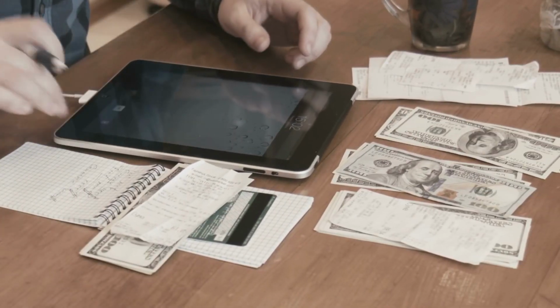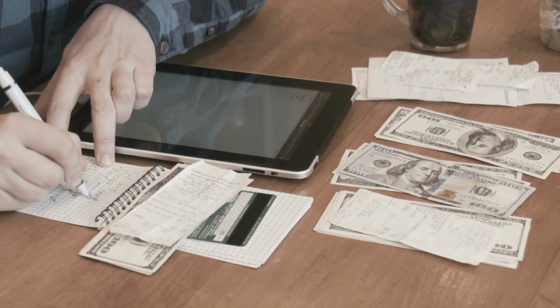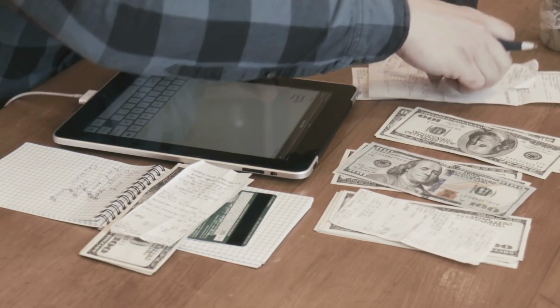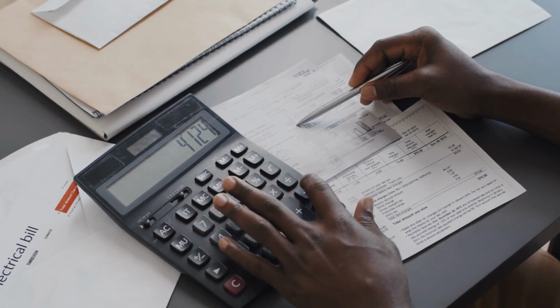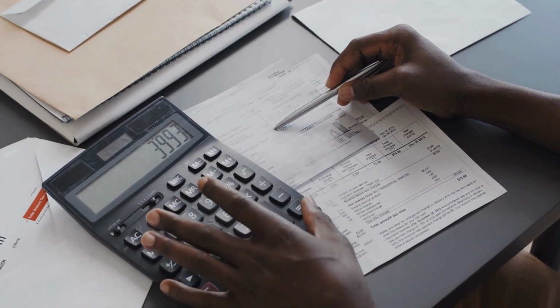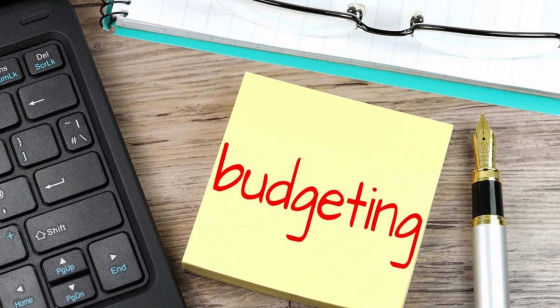The next step is to track your expenses, which involves making a list of all your expenses, including fixed expenses like rent, utilities, and insurance, as well as variable expenses like food, entertainment, and clothing. Using a budgeting app or spreadsheet to keep track of your expenses, and categorize them to get a clear picture of where your money is going. There are effective methods to track your expenses.